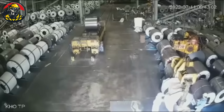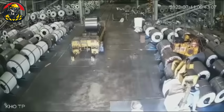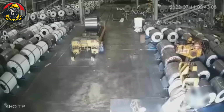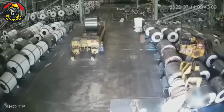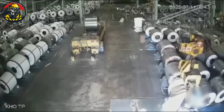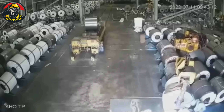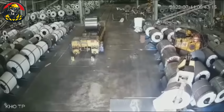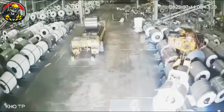Then disaster strikes. The load-bearing cable suddenly snaps without warning. The enormous steel coil instantly loses control, swings off course, and hurtles directly toward a worker standing nearby. In a split second, the man becomes trapped between two massive steel coils. Panic erupts across the workshop as co-workers shout and rush toward the scene, overwhelmed by the terrifying accident unfolding before them. This incident is a stark reminder of the importance of routine equipment inspections.